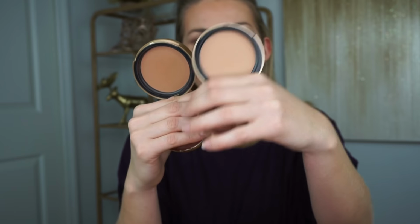So the next thing I got, and I can't remember what color I got in the haul, but I'm going to show you both colors that I have, are the Too Faced Chocolate Soleil bronzers. Now, one thing I will say about these, besides the fact that they smell amazing, is that these are really hard to mess up. This one is the light to medium, and this one is the medium dark. This one will come into my routine a lot more coming up because it's getting to be winter and my skin's going to take it down a notch or two. So this one will probably be mostly my everyday bronzer.